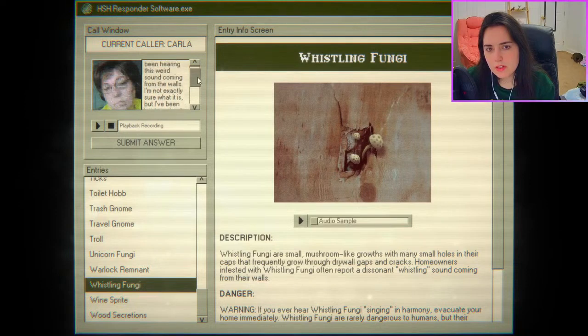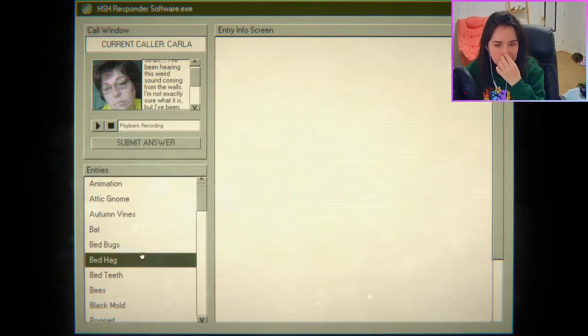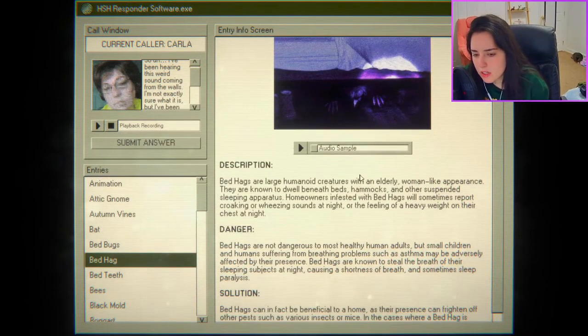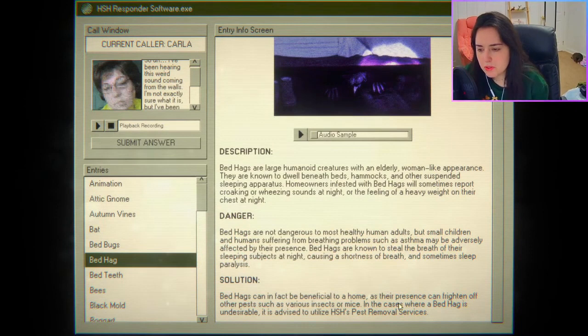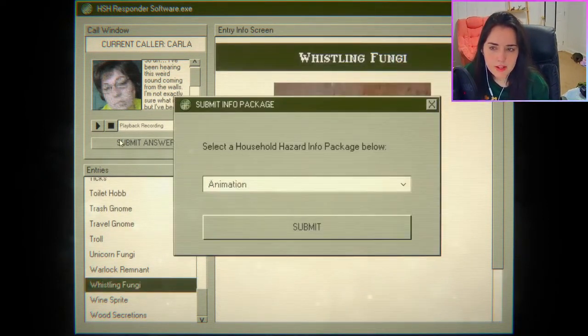Ooh, I think it's that. Been hearing, had a hard time sleeping, coming from the walls. Oh, you know what? Let me read about the bed hag real quick. Bed hags can in fact be beneficial to a home as their presence can frighten off other pests such as various insects or mice. In the cases where bed hag is undesirable, it is advised. Nothing too much. But you got whistling fungi.